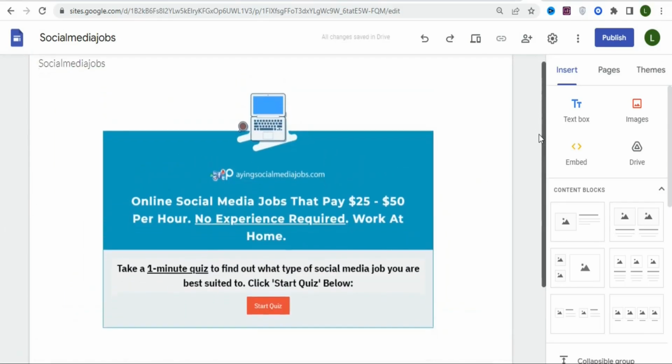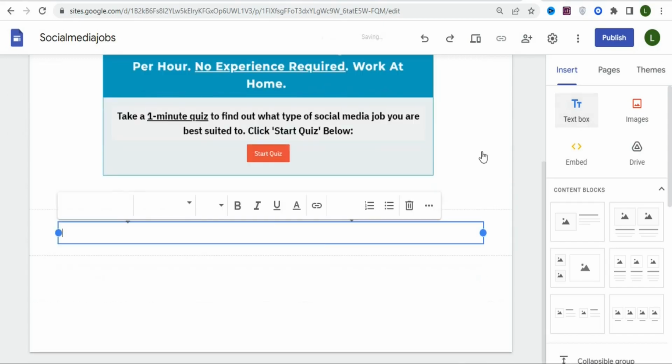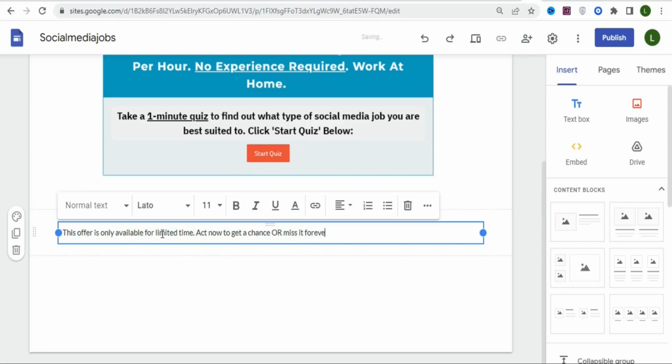So the next thing is that you are going to write some text here so that the people will know what to do. So you are going to come here, select text box. Once you select text box, you are going to see a page like this. So just type something like, this offer is only available for limited time. Act now to get a chance or miss it forever. So just a simple sentence like this.